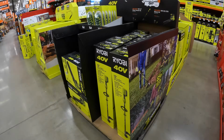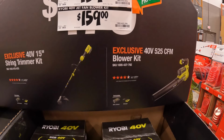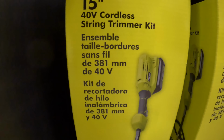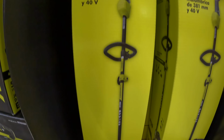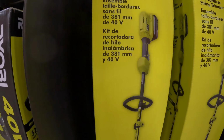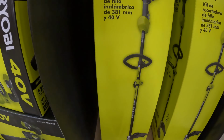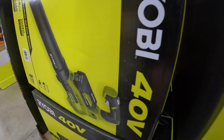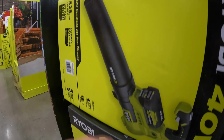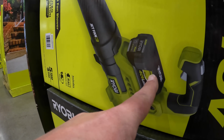All right, Ryobi does have for $159, was $179, the Gen 15-inch string trimmer, which is the one that I actually have. It is brushed. It does heat up pretty quickly, I will say that, but that is $159. Then they also have for $159 as well this jet fan, 525 CFM, as a kit, comes with a 4 amp hour battery and a charger.